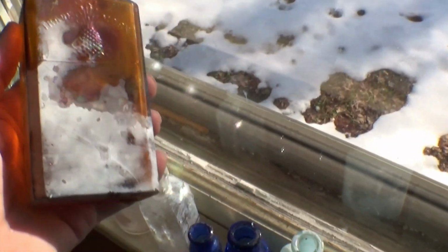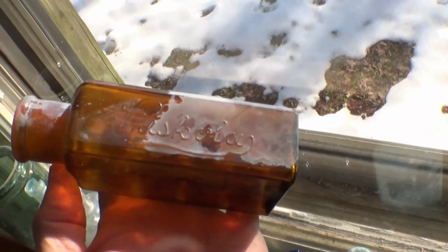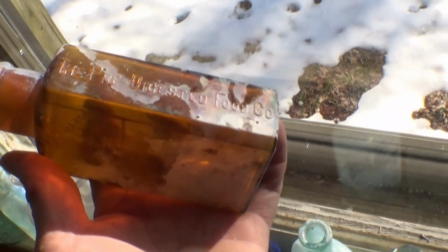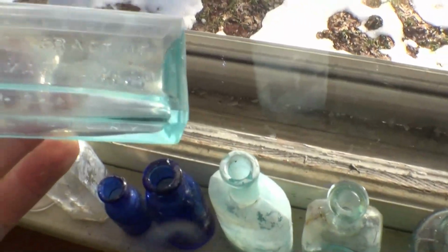This is a kind of a cool bottle. It's got a pineapple on the front, pineapple trademark, and on one side it says Pascola, and on the other side, the Pre-Digested Food Company. I always thought that was a cool name, man. Pre-Digested Food.